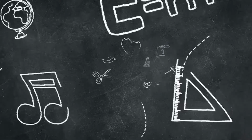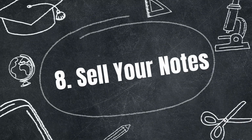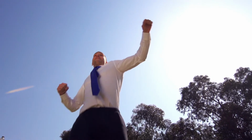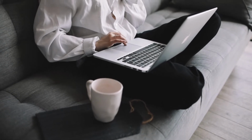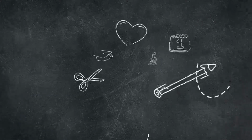Number 8. Sell your notes. Do you take very detailed notes? You can sell your notes to help other students and make money in the process. Stuvia is a site that allows you to sell your notes. You retain ownership of the notes, and you can set your own price for them. Stuvia does all of the marketing for you. This means that all you need to do is upload your notes, set a fair price, and get paid when somebody buys them.